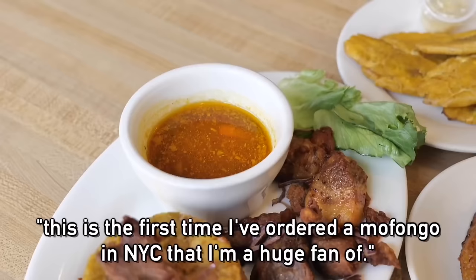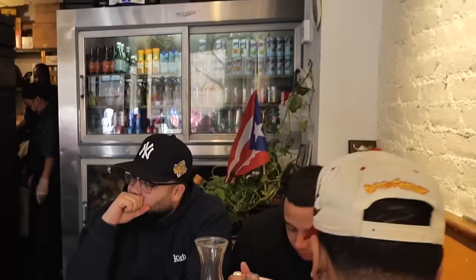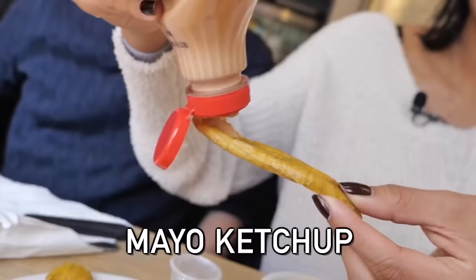Mmm. It's the first time I ordered a mofongo in New York City that I'm a huge fan of. Oh my god, it's so good. I mean, the proof is in the pudding. A lot of New York City businesses are struggling right now. There's not an open table midweek during lunch. That says something.